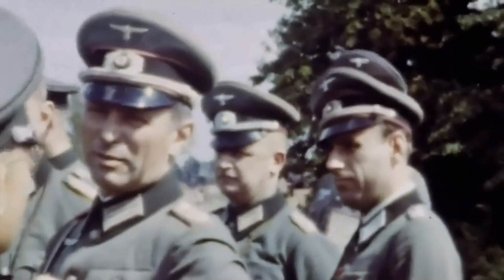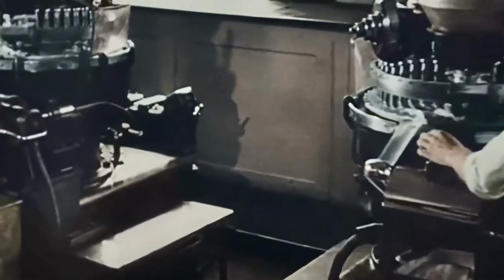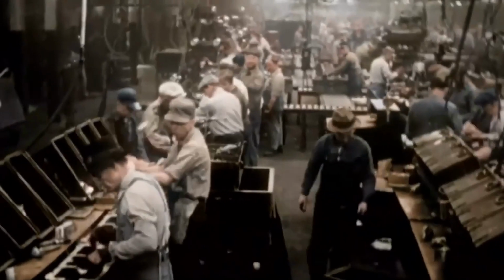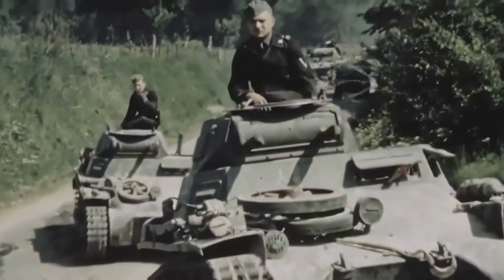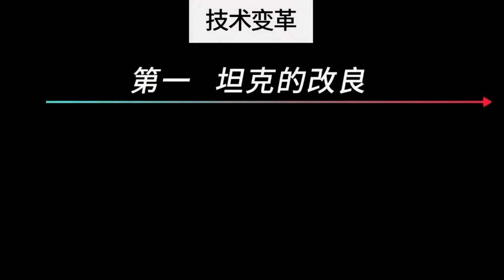Besides the development of military theory, technological advancements also became a catalyst for modern warfare. The development of science and technology before World War II provided the material basis for Blitzkrieg. During World War II, Blitzkrieg could be applied on a large scale. This was mainly due to 3 technological changes. First, the improvement of tanks.